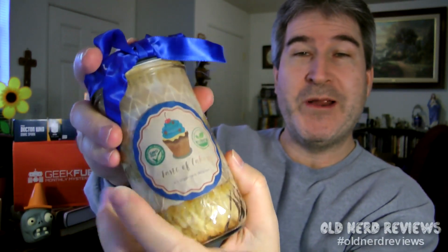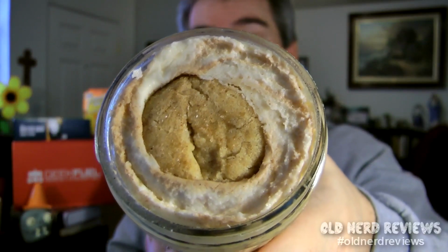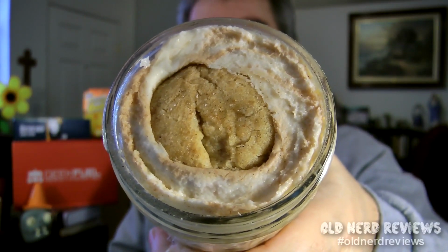These are really cute. Look at the containers. They're glass bottled containers with the ribbon and the logo right there. That's awesome. And these are the organic snickerdoodle cupcakes. Open them up and see what we have inside. Oh my goodness. These smell like very rich cinnamon rolls, just fresh stuff. There's a look at what is hidden inside.